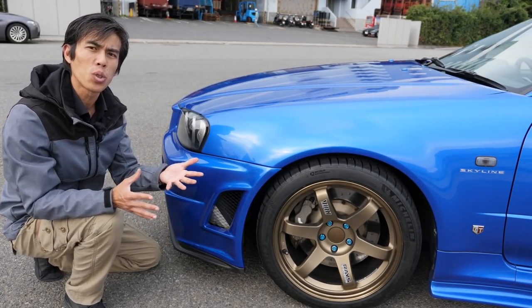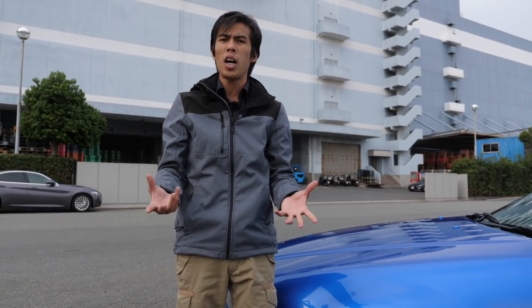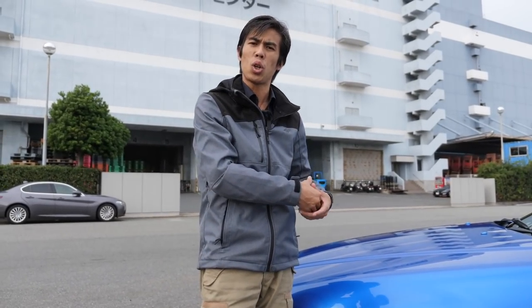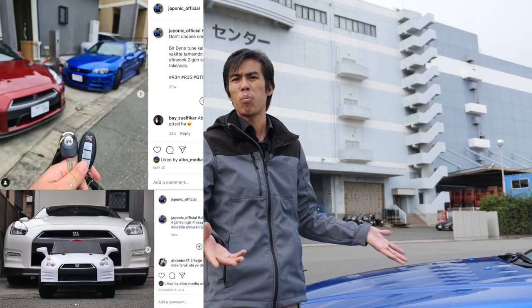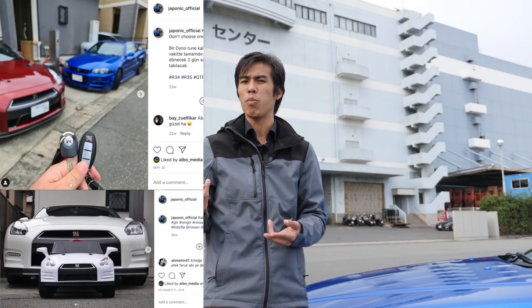Now, the concept, of course, of a lot of Japanese tuners is to be able to enjoy high power, but also to have that same reliability as a stock car. Now, some R35 GT-R owners have actually complained about the cooling not being quite adequate even from the factory. You would imagine, the engine creates more than 550 horsepower, it should be able to run on the circuit without problems. Japonic also owns two R35 GT-Rs and the radiator had to be replaced on one.